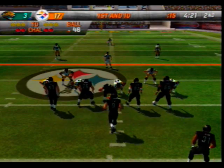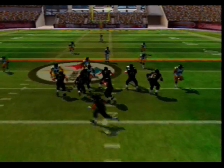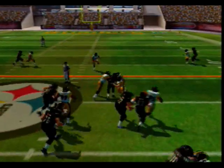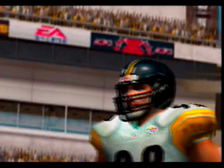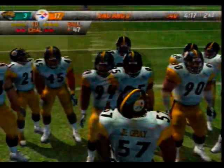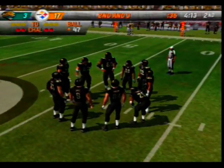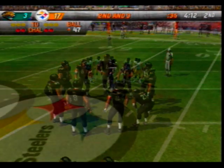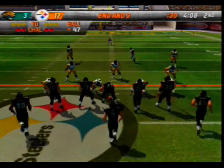First and 10. The Steelers come out of a nickel package. He gets the handoff on the delay. Gray is there on the stop at the 47-yard line. A successful running attack requires good blocking up front to be effective. Second and 3. Ball on the 47-yard line.